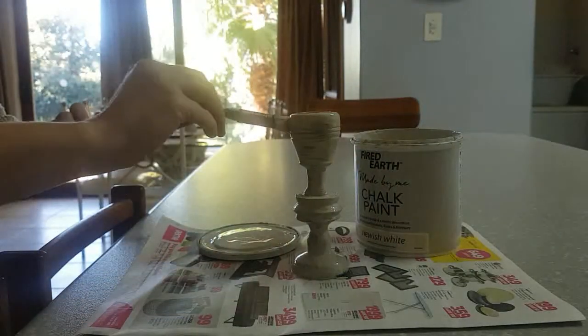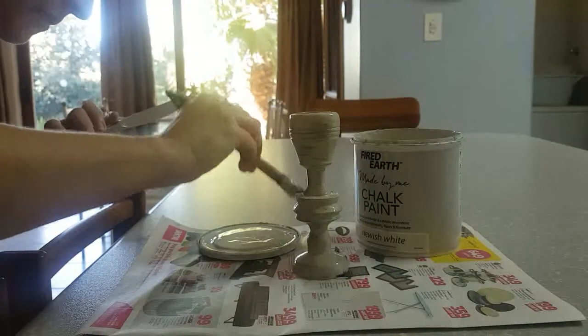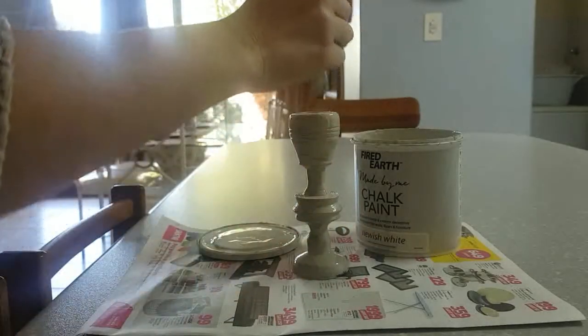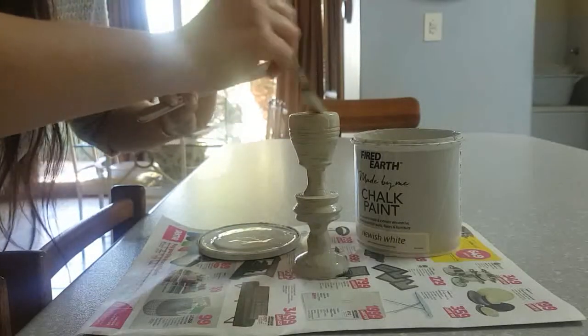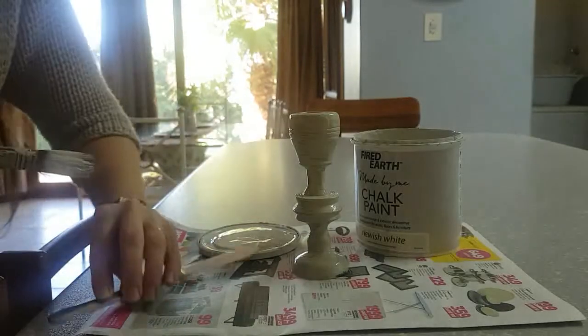Okay, now for it to dry. It should take about 20 minutes. Or if I had a hair dryer and I was in a rush, I could hair dry it quickly. Okay, I'm going to put a little bit in the lip. Okay, first layer.